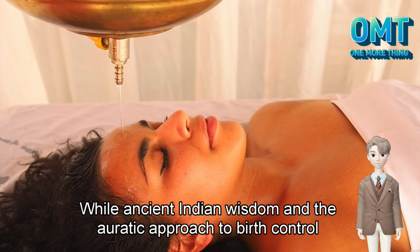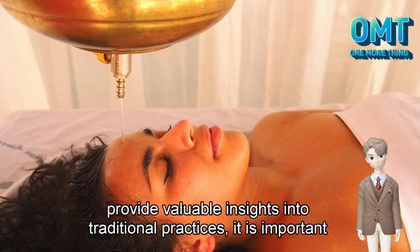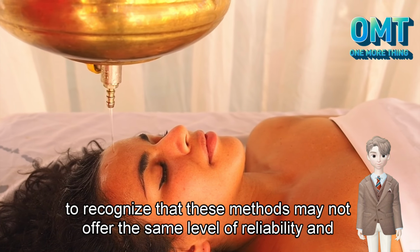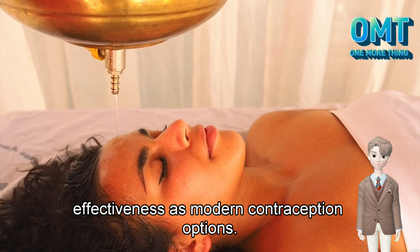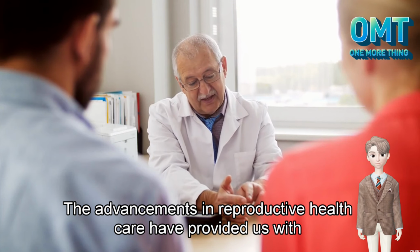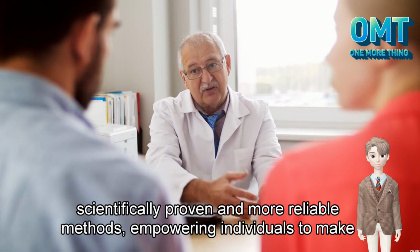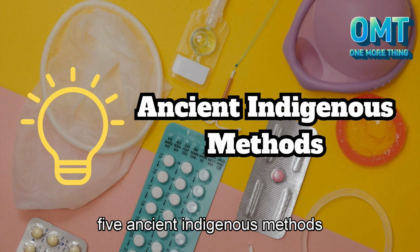While ancient Indian wisdom and the Ayurvedic approach to birth control provide valuable insights into traditional practices, it is important to recognize that these methods may not offer the same level of reliability and effectiveness as modern contraception options. The advancements in reproductive healthcare have provided us with scientifically proven and more reliable methods, empowering individuals to make informed choices about family planning. 5. Ancient indigenous methods.